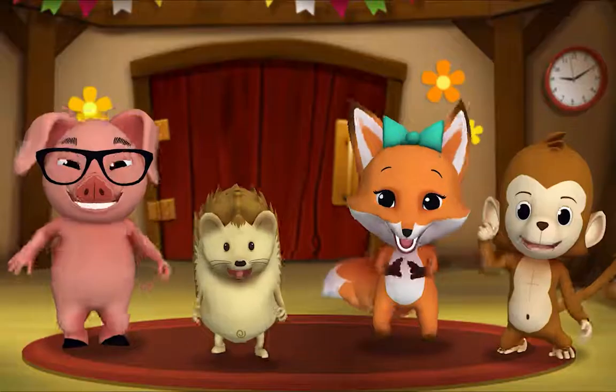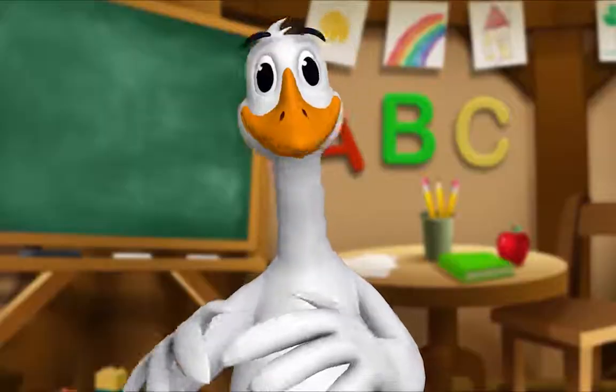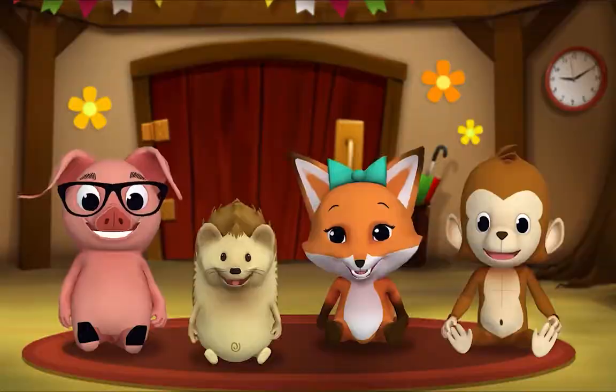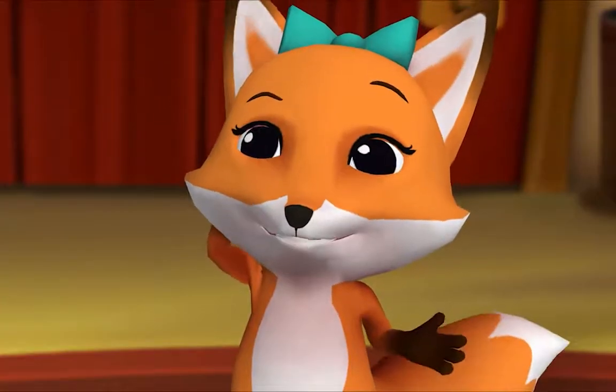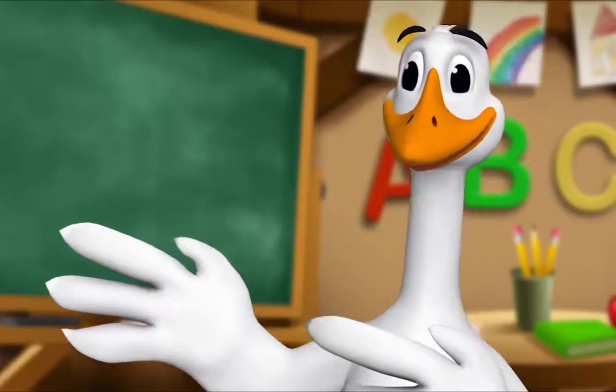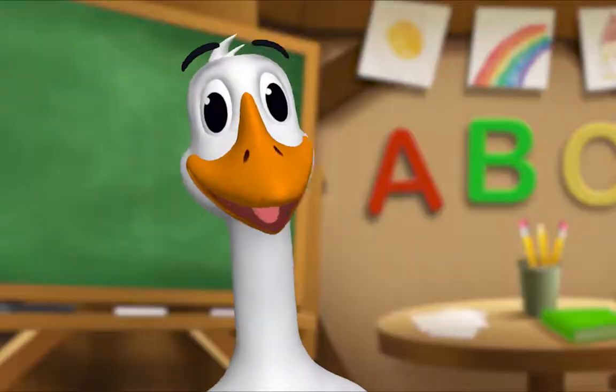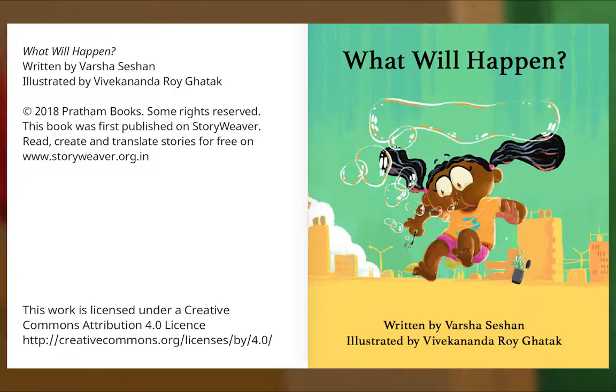It's story time! Yay! Gather round, everyone! What book are we reading? We're reading this one. It's called, What Will Happen? In this story, a little girl named Sunny is full of questions. Let's see what she wonders about. Let's begin. What will happen? Written by Varsha Sishan, illustrated by Vivekananda Roy Ghatak.